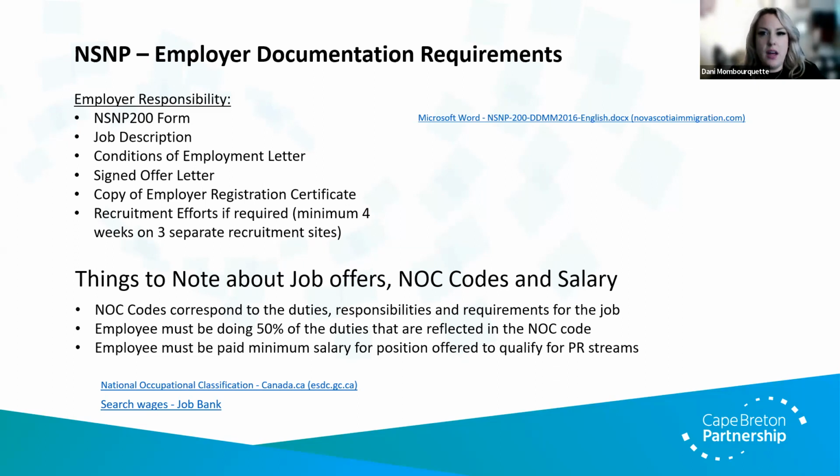So in the next 2 slides, I just wanted to quickly go over the tier system. So within each of the tiers, there's NOC codes. And that, again, as Jess said, it's a national occupation classification. So that corresponds to a particular job.